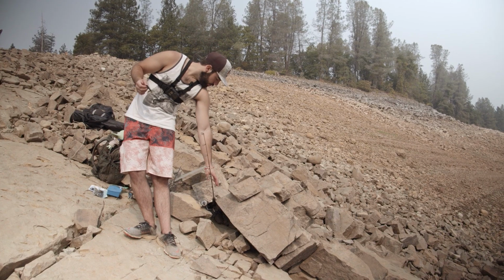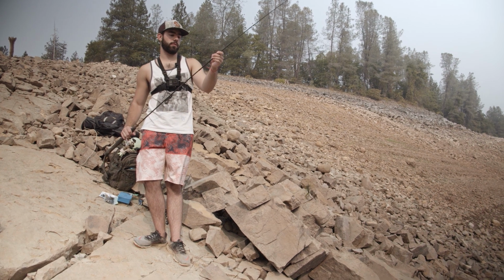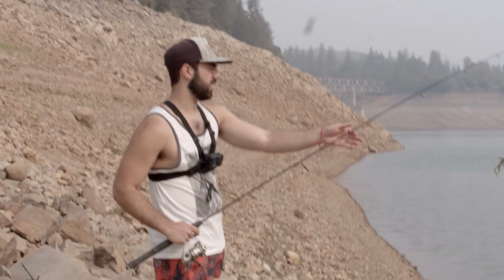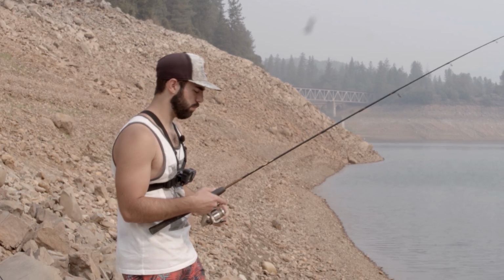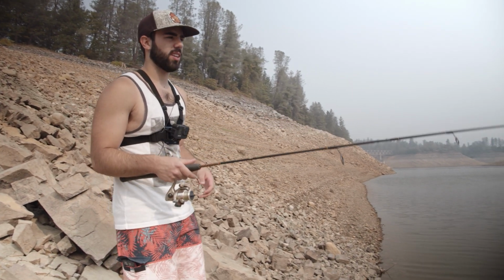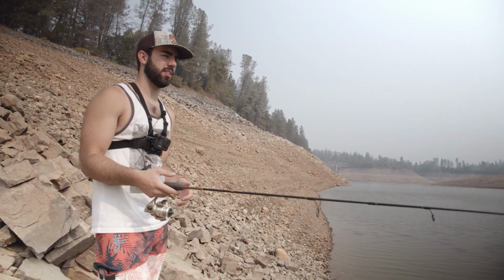I'm using a lightweight old ugly sick very first fishing pole. Yes, very first like adult fishing pole. I'm using 8-pound test, which is not a normal bass setup at all. Bass guys like to use like braid and stuff, but some of them use mono like this. They usually use heavier stuff.